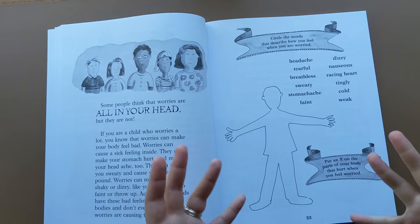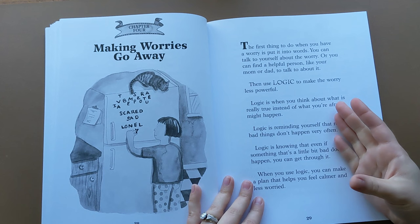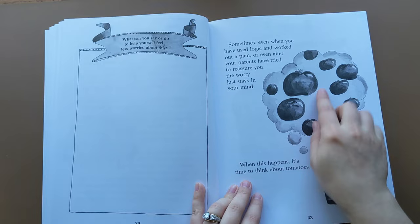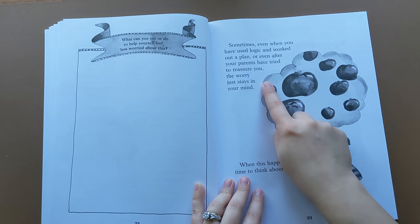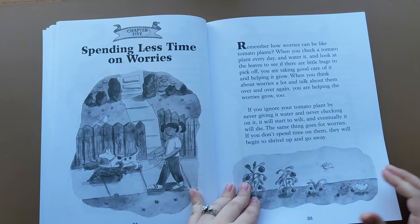Chapter 4 is making worries go away, and it introduces your kiddos to this idea of logic and how logic is really powerful and can actually take away some of our worry. Then it says, okay, well, what if we've used logic, we've worked out a plan, we've talked to our parents, but the worry stays in your mind. What can we do then? The next chapter is spending less time on worries.